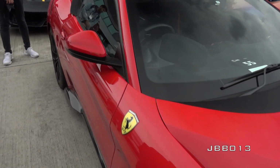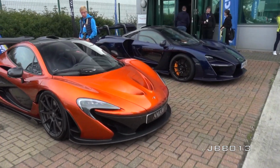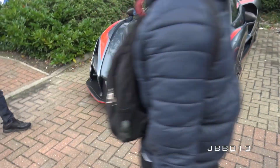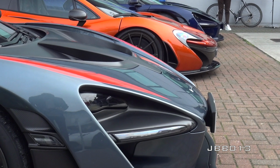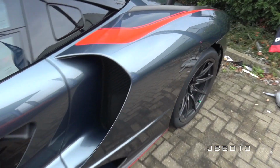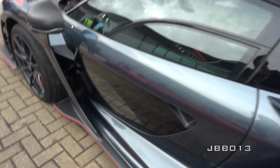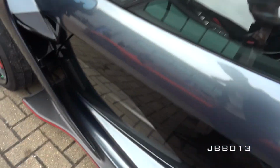Next up, we've got this F12 TDF all the way from Monaco. And then down here, we've got the other two McLaren Sennas and a McLaren P1. All of them have different liveries, which is really cool. It shows all the customization that MSO do offer. This one's overlaid on here, and then small pinstripes as well. It highlights the aerodynamic sections of the car. And again, I'm still yet to see one spec'd without that extra window panel. But again, why would you?